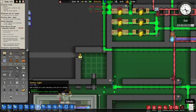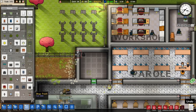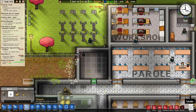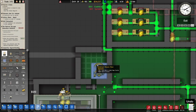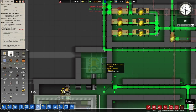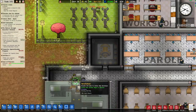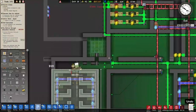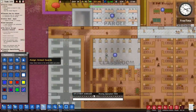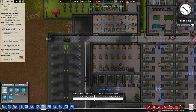Get a sprinkler in here, just in case. Get the power gen in here, and fill it with the capacitors. Controls.